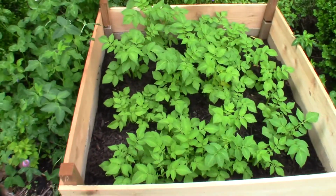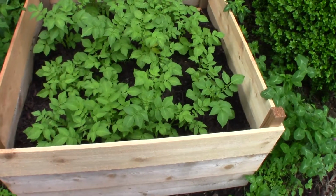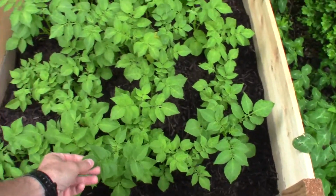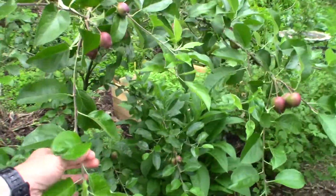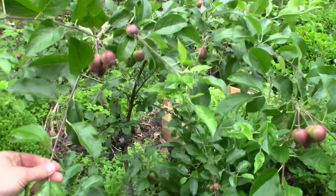Here's the potato tower. It seems to be going okay. We just definitely need to get some more sun to get these guys to start banging along. And here's one of my Golden Delicious. I'm gonna let it self-prune.